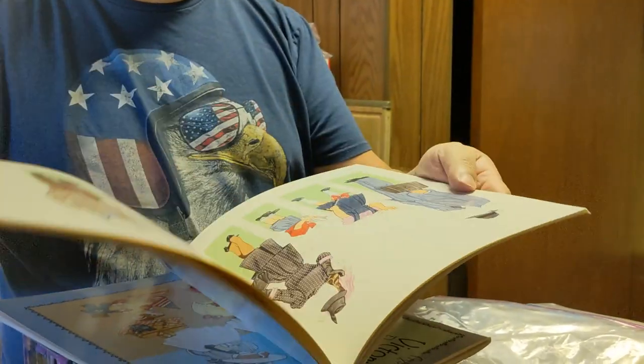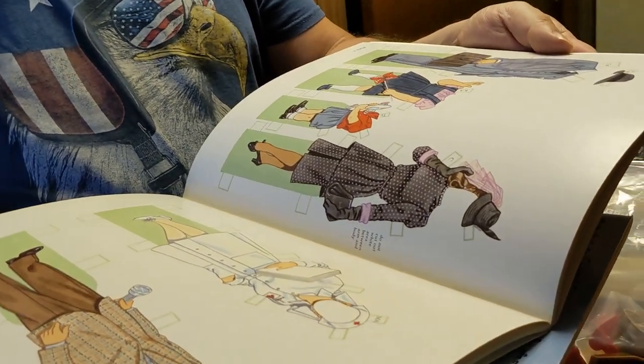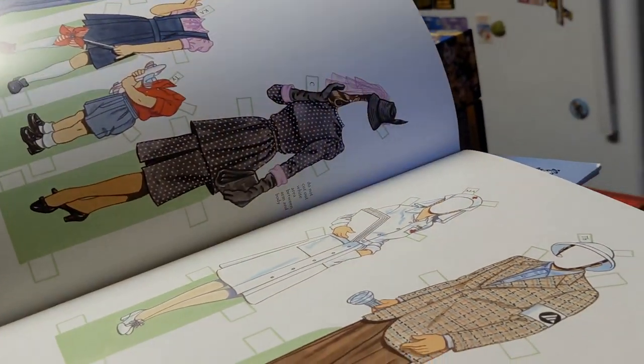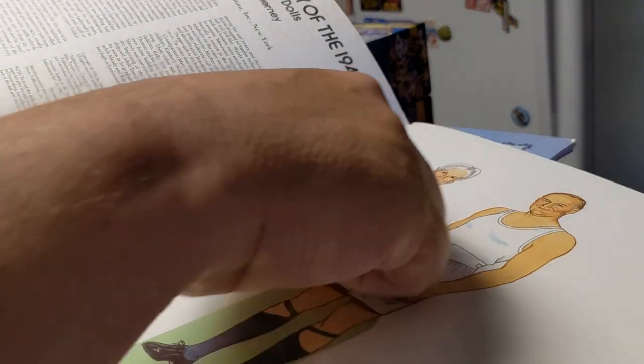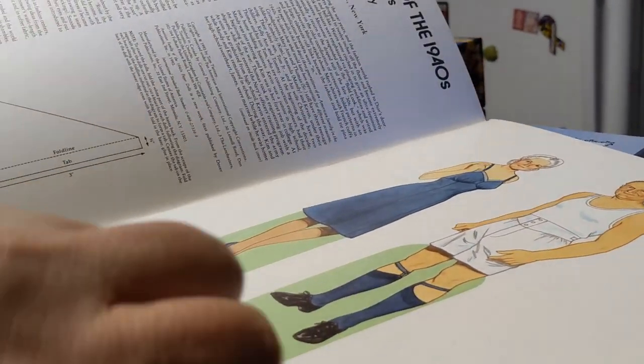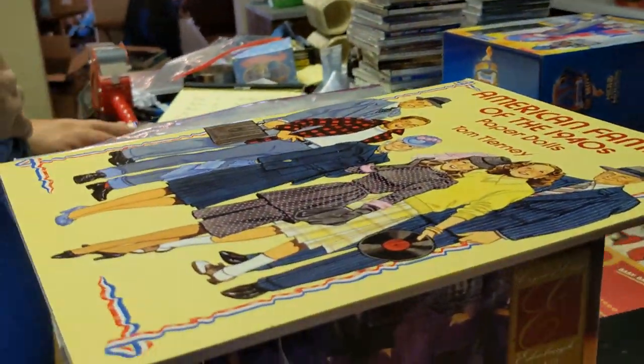The American Family of the 1940s paper dolls. Let me go ahead and open this, and you can kind of see what that looks like. It's uncut. No one's ever used it. And right up in the beginning, you get the people that you can put the clothes on. They even have names, and this is by Tom Tierney. This book is going out the door for, let's see here, 1940s, $8.15.